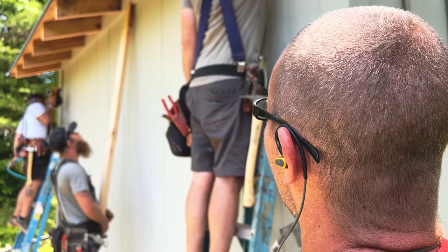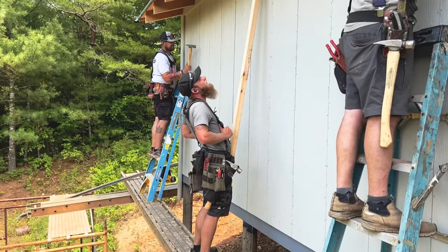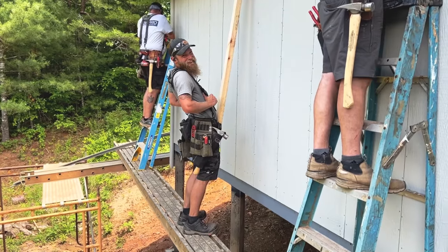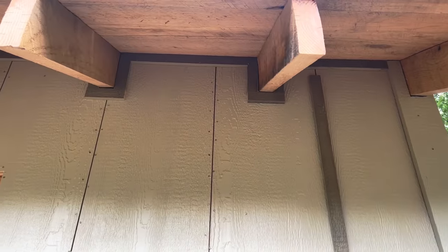I like that. Oh, yeah, that's nice. Are you having fun up there, Ray? Hey, hold the middle up, Ray. Cut. Look at that batten work right there. Oh, yeah. That's beautiful.